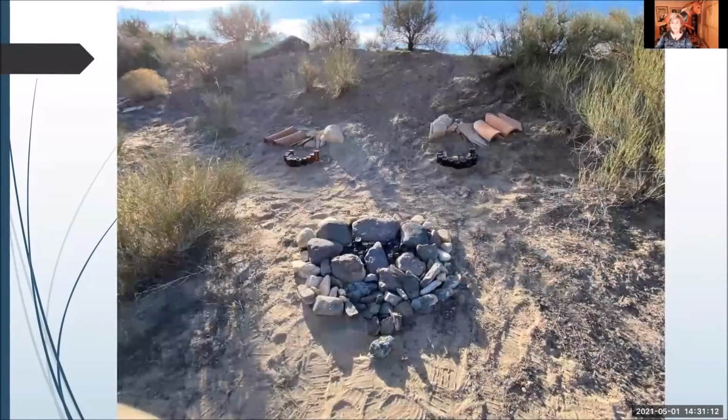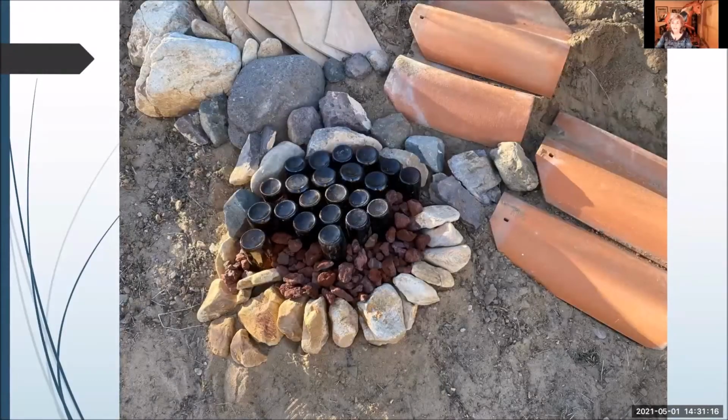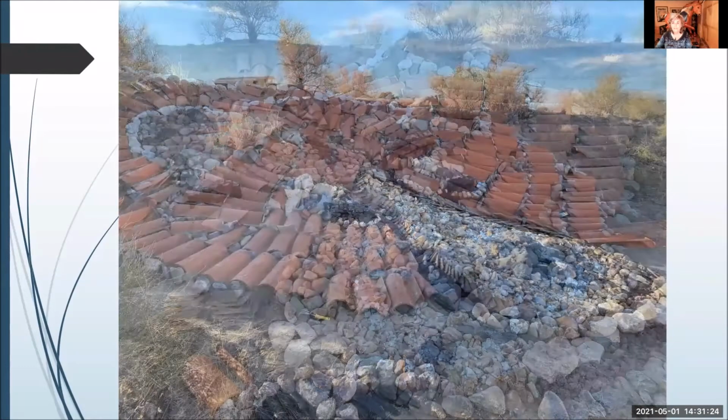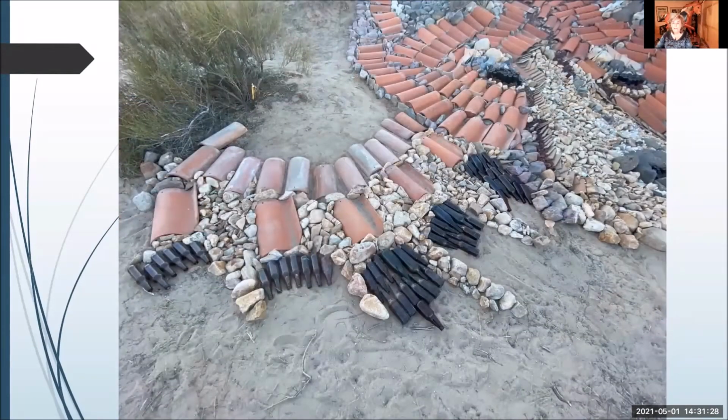Here is my bear. That's an eye. There's the eye and the nose. The other eye, starting to build that. Tiles. And I did the claws in bottles.